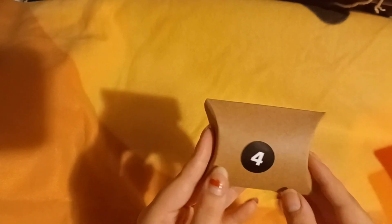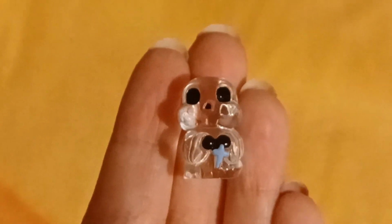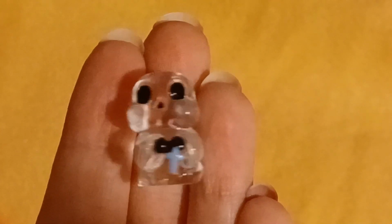Number four feels very interesting. It's sliding around pretty nicely. And inside... Oh, that is adorable. It's a little clear little toy. It looks like maybe a skeleton or a little reaper or something like that. A little ghost. And he has little black eyes and a black nose and hands. He's holding a little blue cross. And oh, he is just adorable. I'm going to see if I can carefully zoom in so that hopefully you can see him without losing any quality. Oh, look how cute he is. He's going to get a very special place on my desk so I can look at how cute he is all the time.